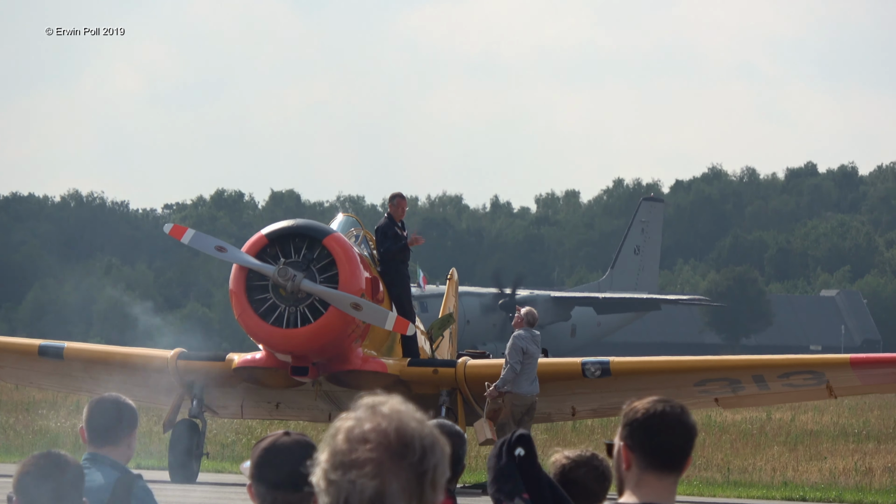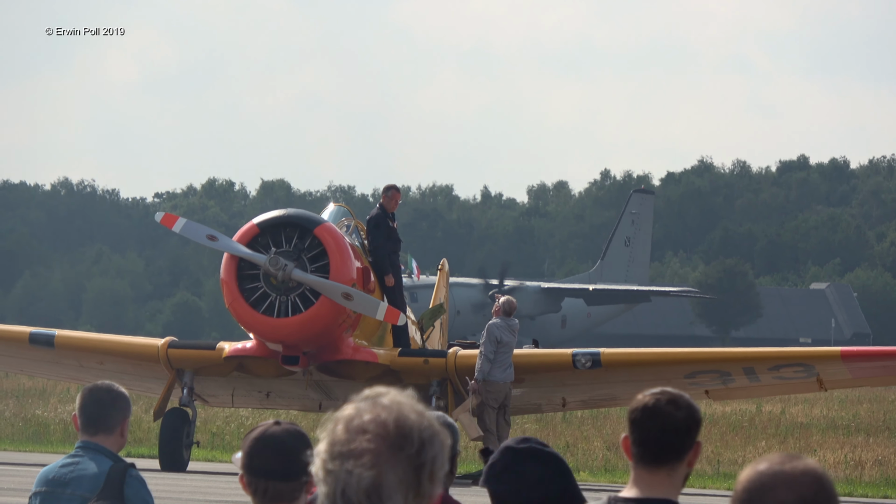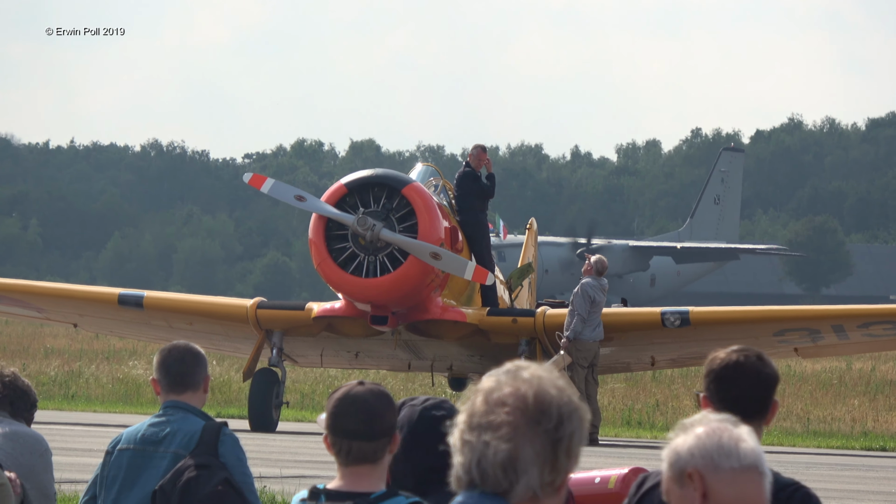For the C-27J 2019 display crew of the Reparto Sperimentale Volo of the Italian Air Force.